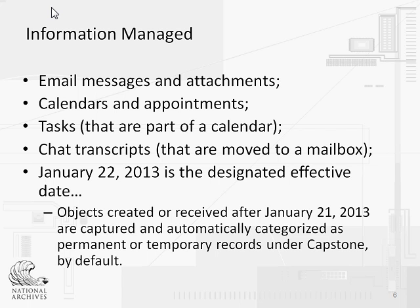So what information is managed in our system? Well, of course, email messages and attachments. And when you think about Google Apps, you can think about the type of content that's easily available in their, quote, email system. Email messages and attachments, calendars and appointments, tasks that are part of calendars, chat transcripts that are moved into a mailbox, and I'm going to say right here that those chat transcripts that are manually moved into a mailbox are then captured and managed as email messages, along with the rest of the email messages.